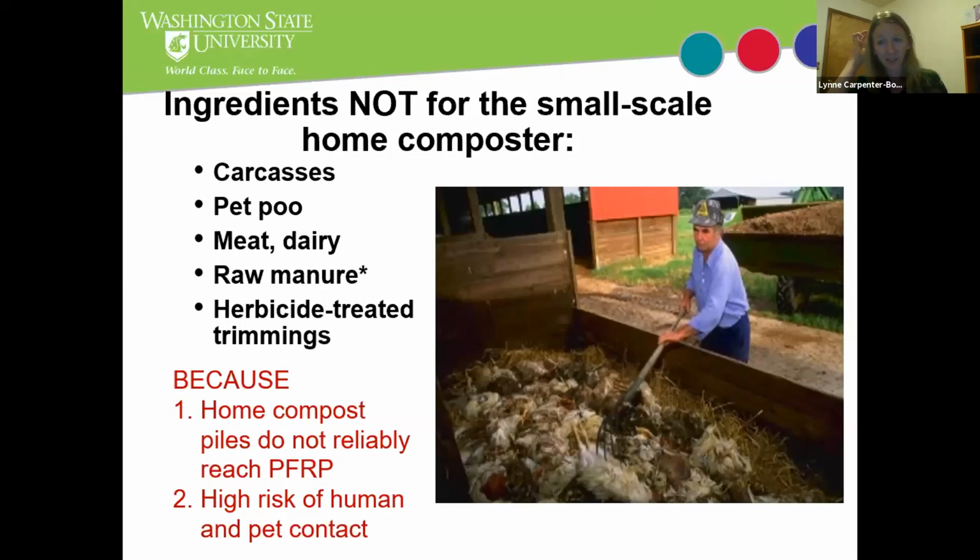Recommendations for enhancing the composting. Yep, I think I'm going to get to that next question. Okay, great questions coming in. All right, so just some caveats there. We don't recommend that you start composting, for instance, carcasses or even meat and dairy products until you've done some easier materials.